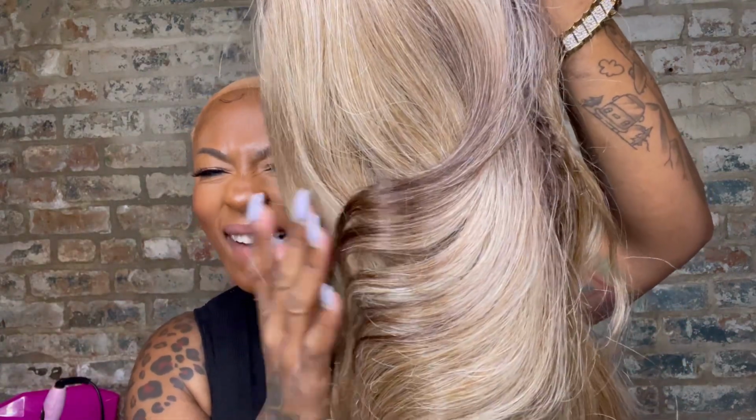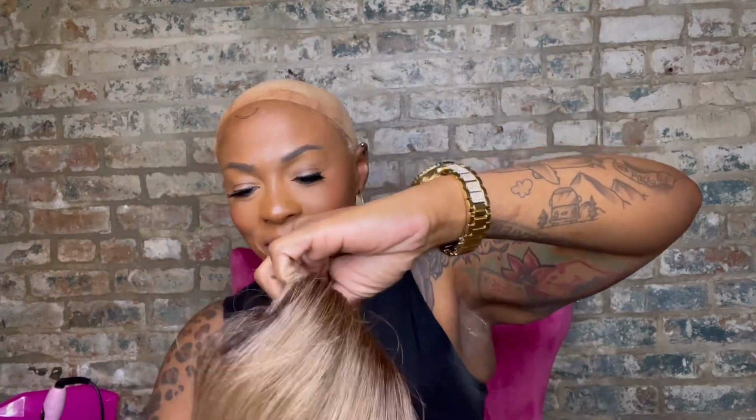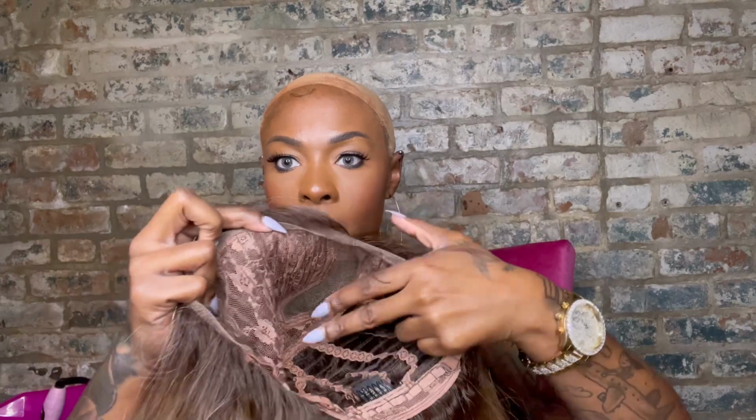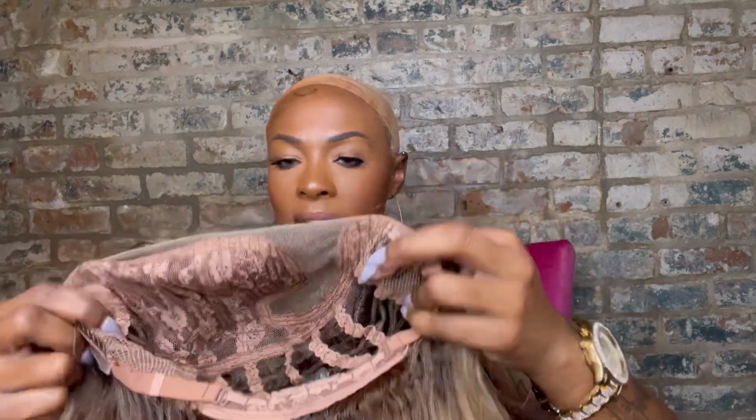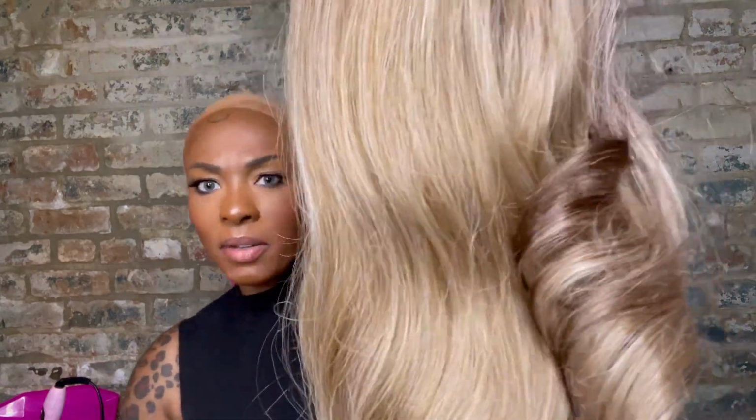Y'all, look at this color. Look at Wheat Blonde. And look how they put them little dark pieces right there. That's pretty. Let's look at this cap construction. You get a comb in the back and adjustable straps, and then in the front, there's that C part. You also get a comb head to the left, a comb head to the right, and ear-to-ear HD lace. Y'all, I'm stuck on this color though. That is absolutely gorgeous. All I've done is cut the lace off of this.